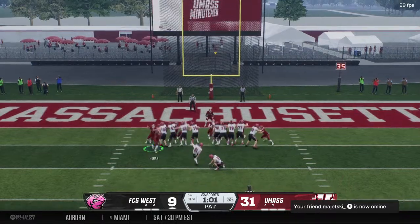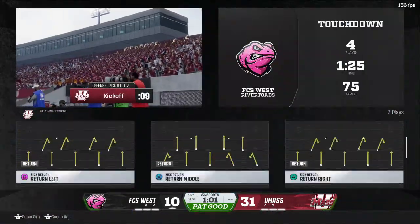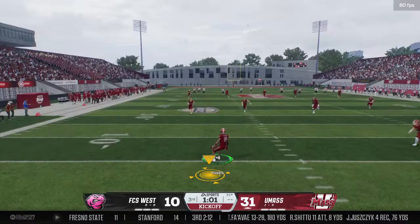Yeah, and this offense needs a spark, man. Down big. Listen, it's game 1. It's not the end of the world, but we got a deficit. Got to put some drives together. Nice drive here. Now the defense needs to do their part because they got to put this thing in turbo.